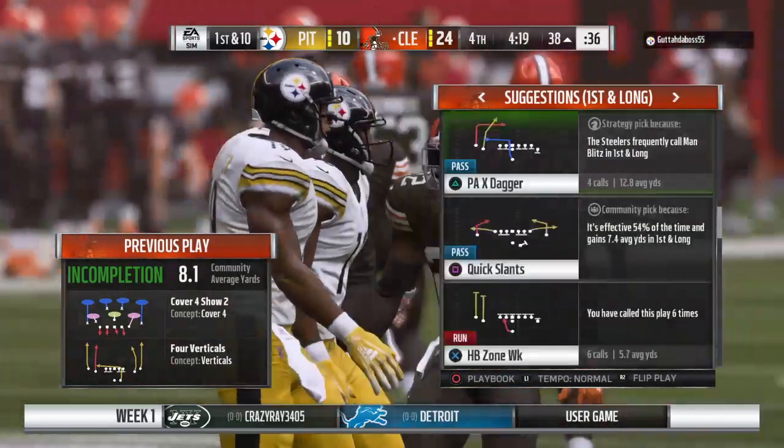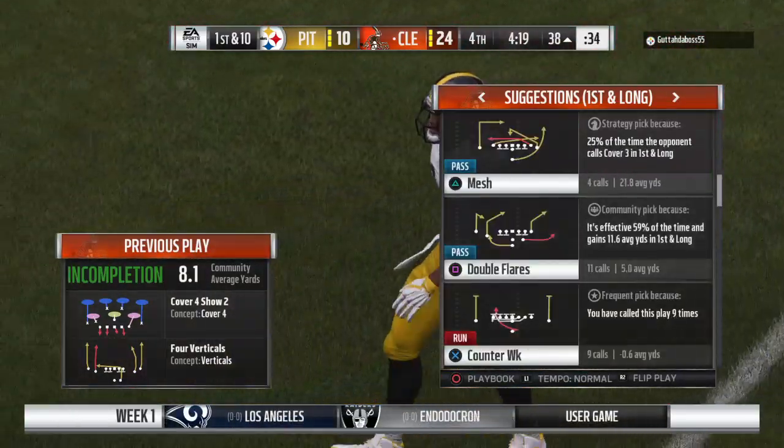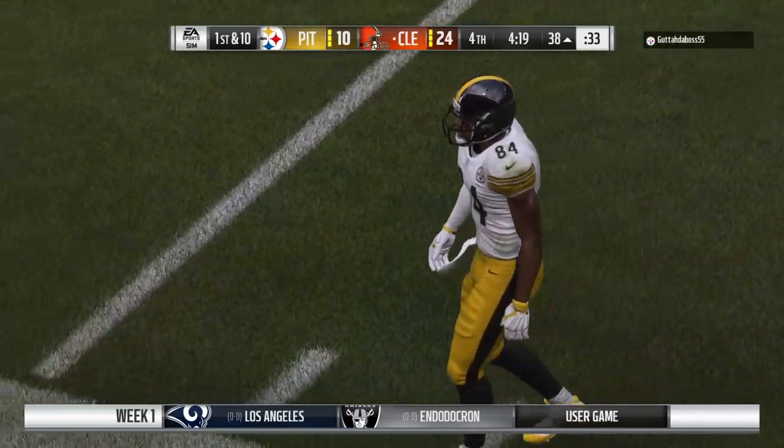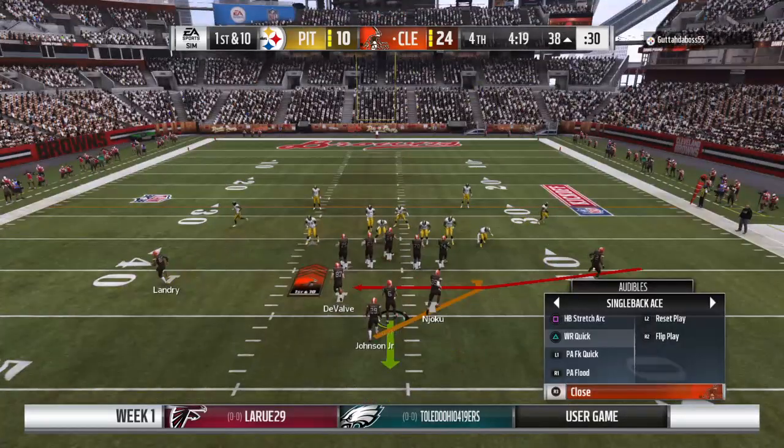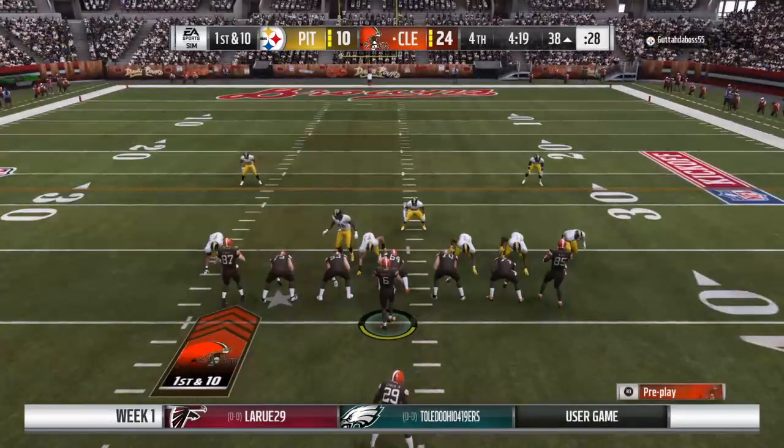And the Browns are going to get this thing back. Excellent field position. Now the Browns offense, they get ready to head back onto the field. But they can thank their defense for another stop. And now look at the score, where they've got the football.